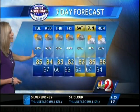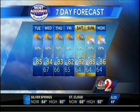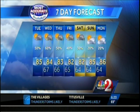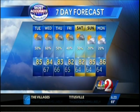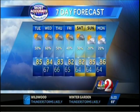Now when you look at the 7-day forecast, I know it looks a bit like the rainy season. I don't think we're quite there yet. I do think we'll start to dry back out again next week, but we do have afternoon showers and storms again on Wednesday, Thursday, Friday, and then into the weekend our chance for rain will head down just slightly.